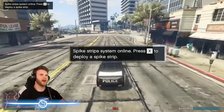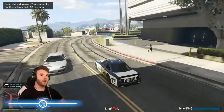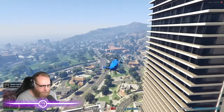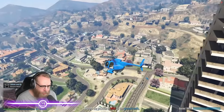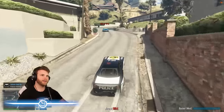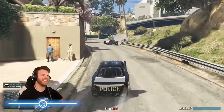Spike strip systems online. Press X to deploy a spike strip. Oh! But don't go behind me. Don't go back to where I was. I got the aerial pursuit, friends. I got the aerial pursuit. Dude, helicopters are tough. Oh, yeah. I got the slipper. There we go. All right. Dude, this is crazy. Go, Mason. Go, man. Mason, go, go, go.